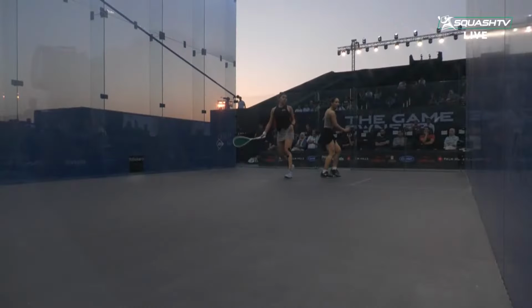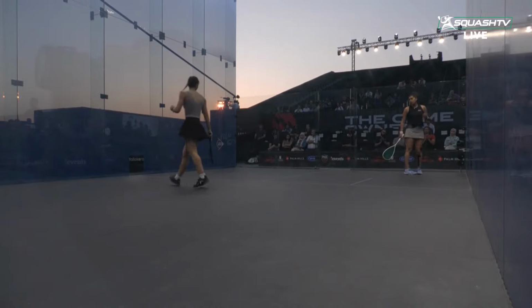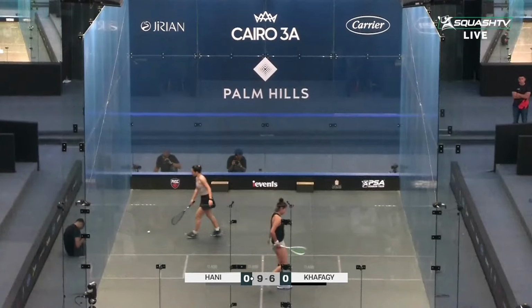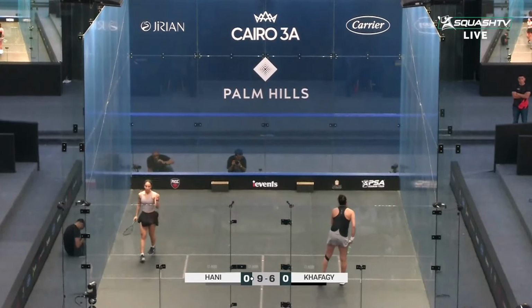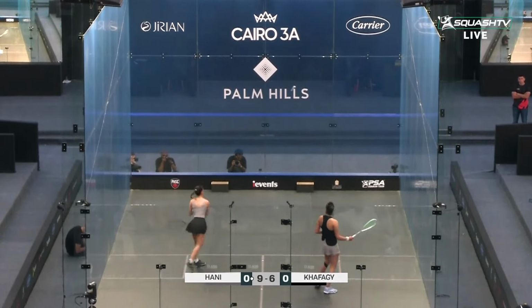Well, the fist comes out, 8-6, because this young 20-year-old is showing what she's all about, and she's giving Khafagy plenty to think about here. Yeah, it was a perfect line, wasn't it? And perfect weight of shot, and that was very fortunate, but straight into the nick in the back wall. 9-6. Professionals never really go for that, but she'll take it.